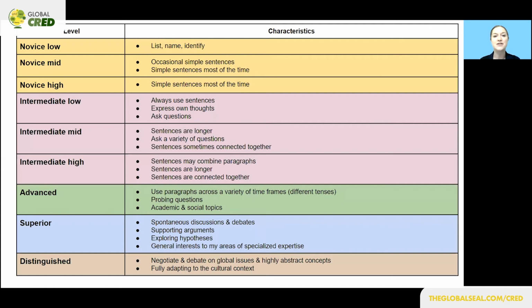This is an example of some of the actual proficiency levels from novice to intermediate to advanced, superior, and distinguished. As you can see, the progression from novice starts with listing, naming, and identifying things. That's where we start when we're just starting to learn a language. We work our way up into the intermediate section by starting to use sentences, expressing our own thoughts, and asking questions. When we move from intermediate high to advanced, we start to use paragraphs to identify our ideas, and then we can also talk and write within a variety of time frames. We ask probing questions, and this is where we get into those academic and social topics.